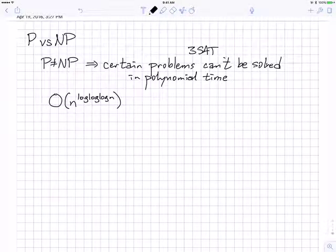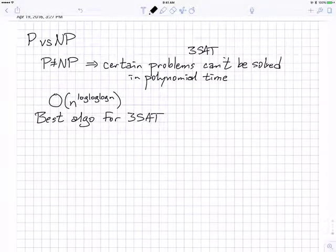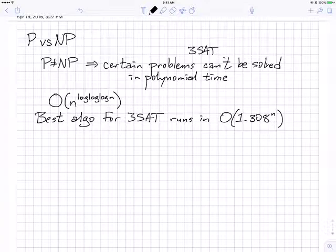On the other hand, the facts on the ground are that the best algorithm known for 3-SAT runs in time that's exponential in n, where here n is the number of variables in the formula. Now, the obvious brute force algorithm for 3-SAT says, okay, there are n variables. That means I have 2 to the n possible assignments to those variables. Let me try every single one of those.